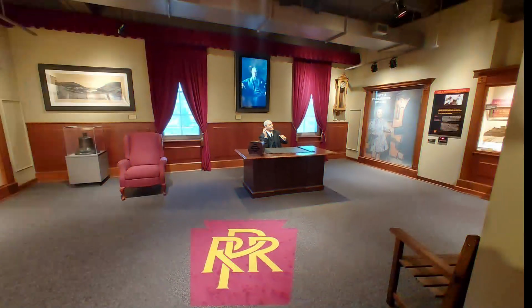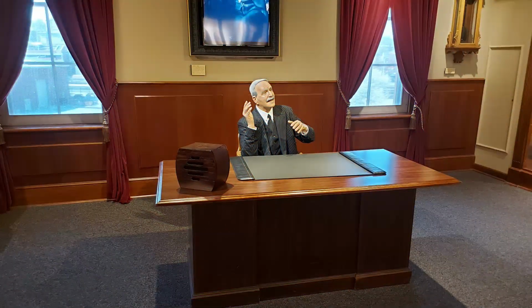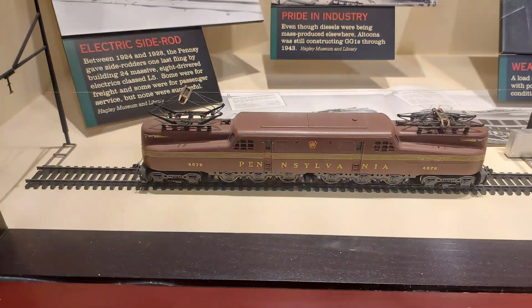As I said, some of the exhibits were interactive. This one is meant to be one of the senior managers from the Pennsylvania Railroad, and when you walk in, he starts talking to you, though he doesn't move. There's no animatronics here like in Disney.